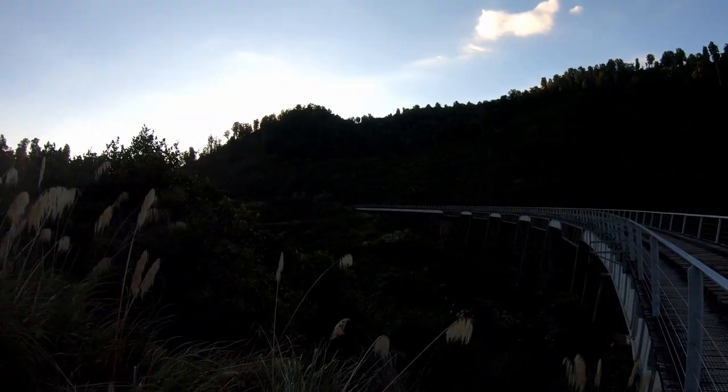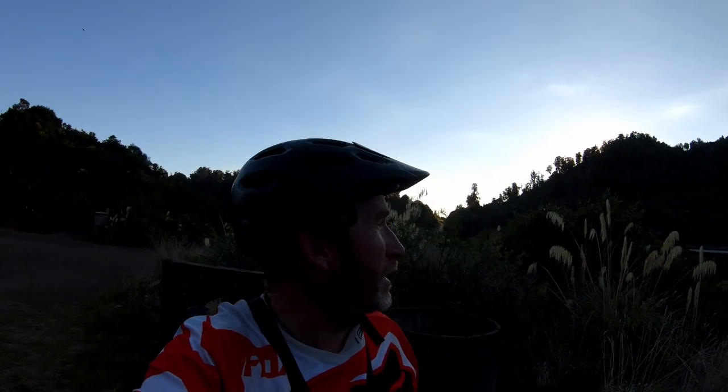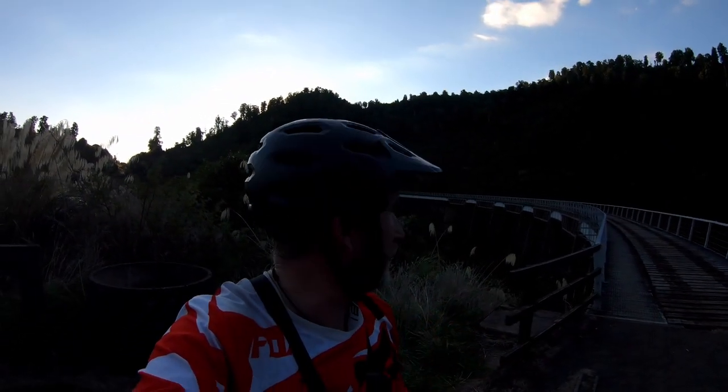Love this. So, yeah, let's ride across it one more time. I might have to do it three times. Who cares? I'm here on my own. It's a beautiful bridge. How often do you get the feeling of being this high up on an old bridge? So cool.